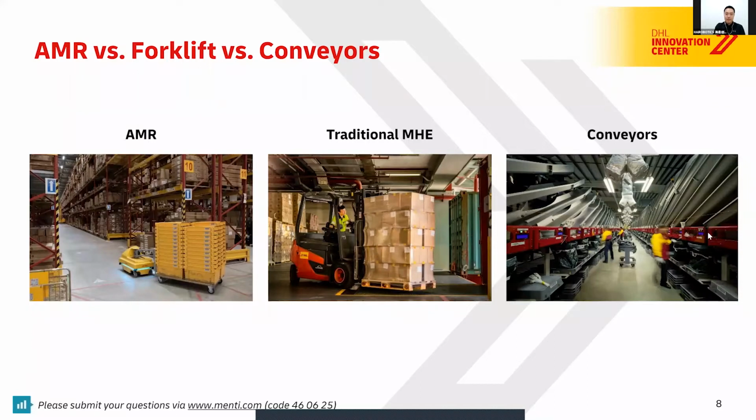So typically AMR refers to the mobile robot that moves the shelving around, but our high-peak robotic system is transferring between 5 to 9 totes each time between the storage area and the picking station. So you can see we pick the totes instead of the shelving. To better describe our technology, we want to bring the ACR, autonomous case handling robot, concept to the market.